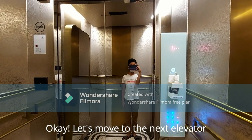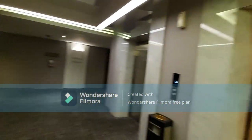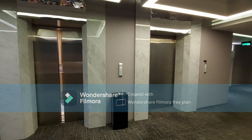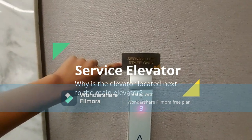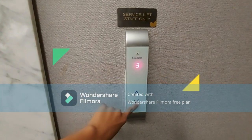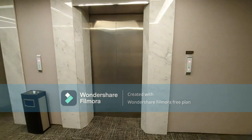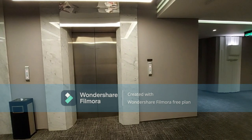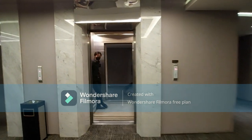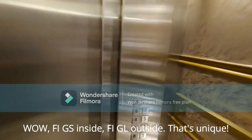Okay, let's move to the next elevator. Service elevator. Why is the elevator located next to the main elevator? This elevator looks the same as the previous one. Wait, the FIGS chime? Wow, FIGS inside, FIGL outside. That's unique.